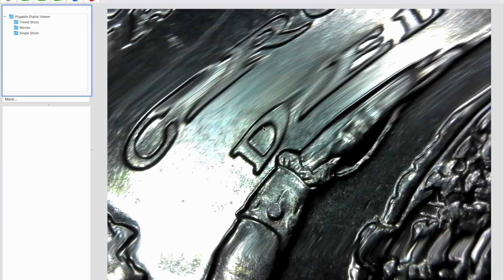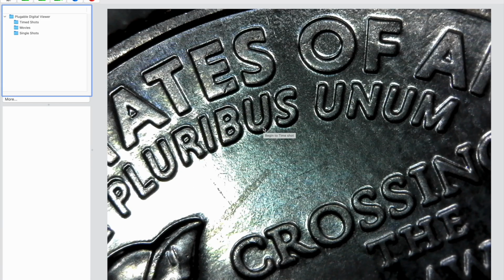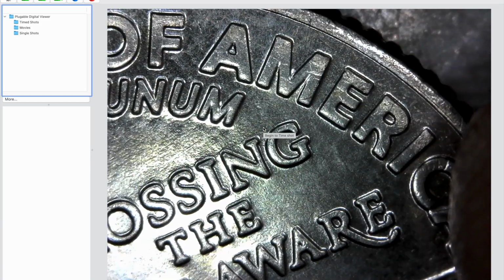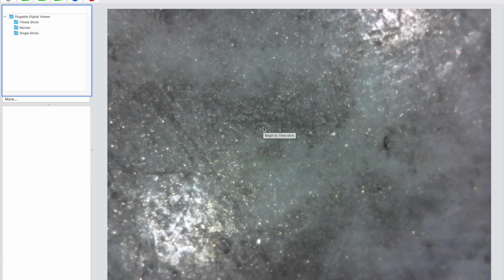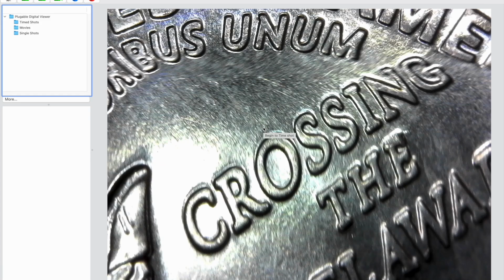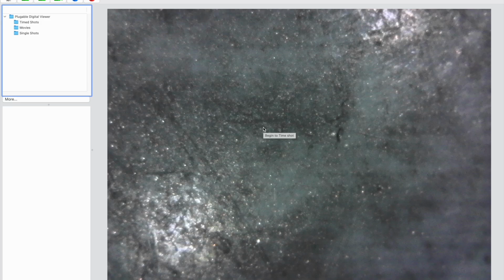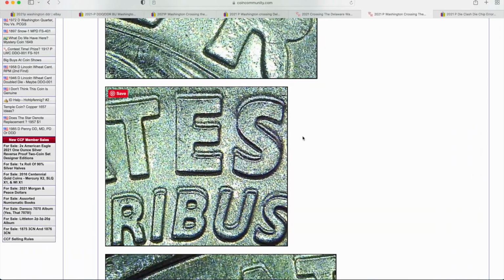And let me see mine. Let's look up at the lettering. This one doesn't seem to have a bunch. I might have one that does. Let's try another one. I may not. I may have to go back through, but I'm sure I have one that will meet that same standard.